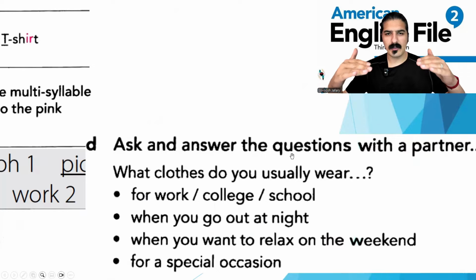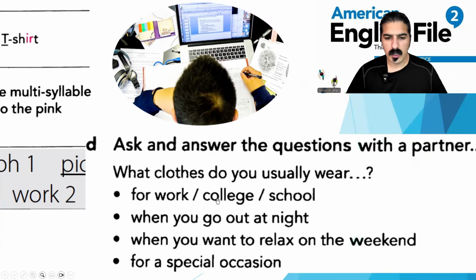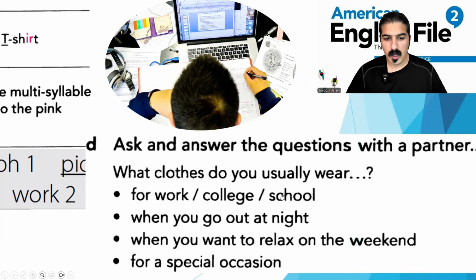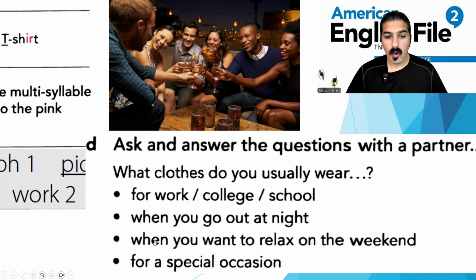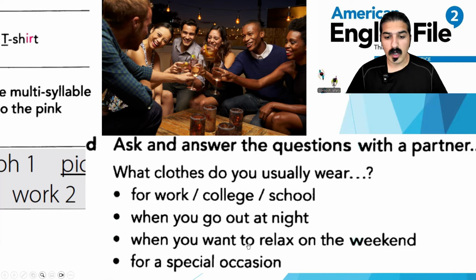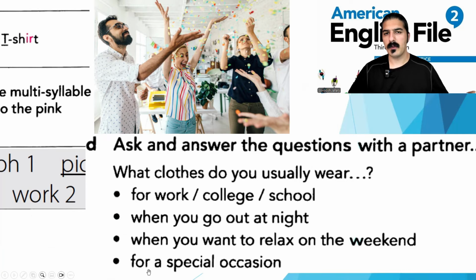Okay, ask and answer the questions. What clothes do you usually wear for work, college, or school? What clothes do you usually wear when you go out at night? What clothes do you usually wear when you want to relax on the weekend? And what clothes do you usually wear for a special occasion? For example, it's your anniversary, it's your birthday.